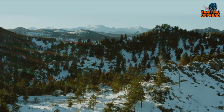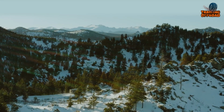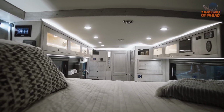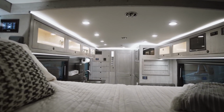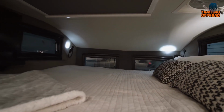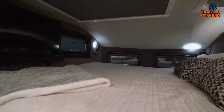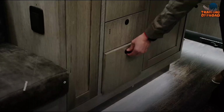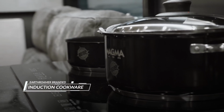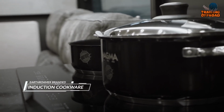Furthermore, while the Earthroamer LTi excels in off-road capability, the interior is also a masterpiece of design, offering all the amenities we expected in a high-end RV. We found the living area to be carefully designed to maximize comfort and functionality. Additionally, it features a fully equipped kitchen with a stove, refrigerator, and sink, allowing us to prepare gourmet meals even in the most remote locations.